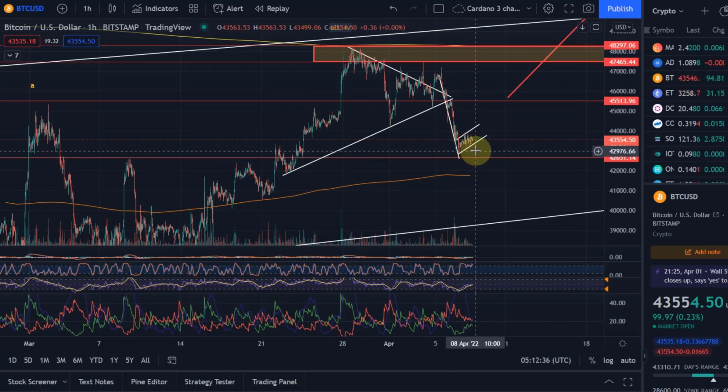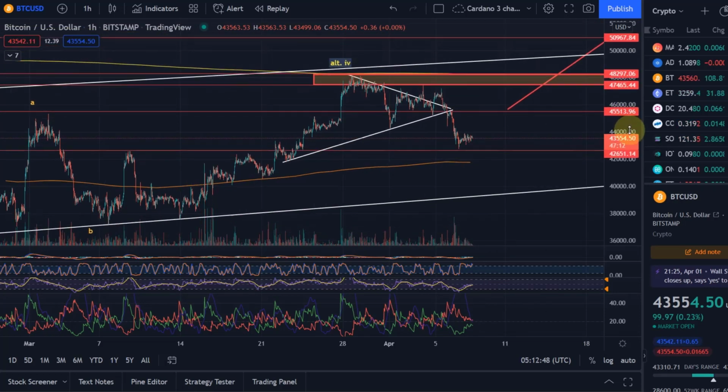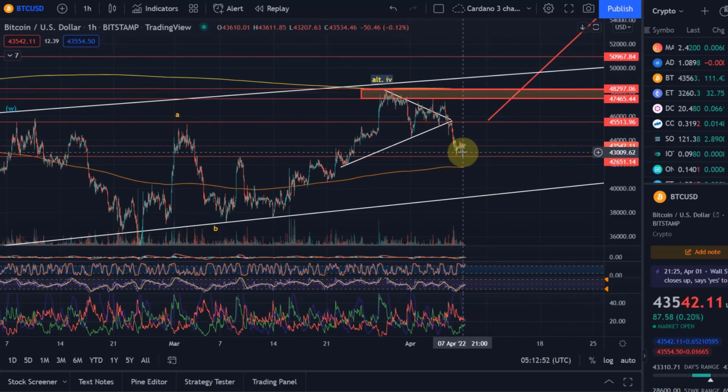That is the support level I mentioned in the last few videos, and Bitcoin in this drop down hit exactly this target level at 42.6, 42.7k. It reached it, and we're now consolidating just above this level. It's a very important level structurally.